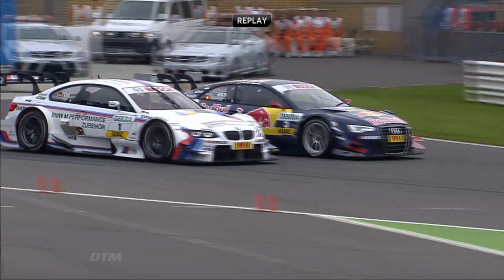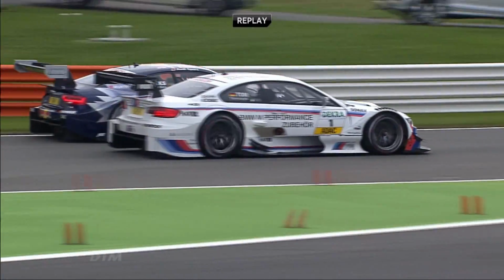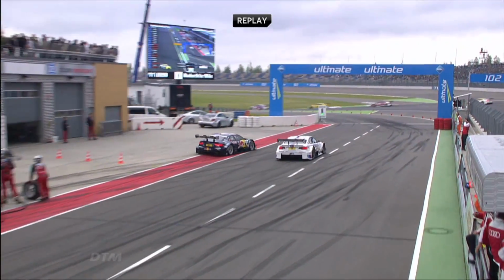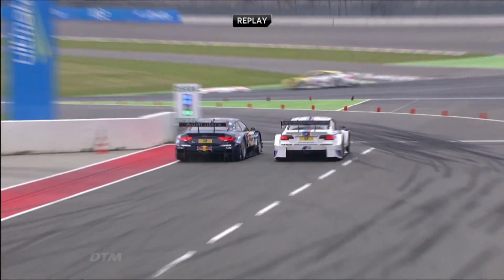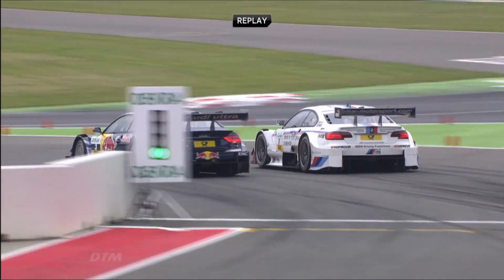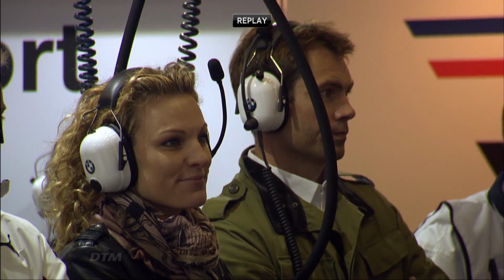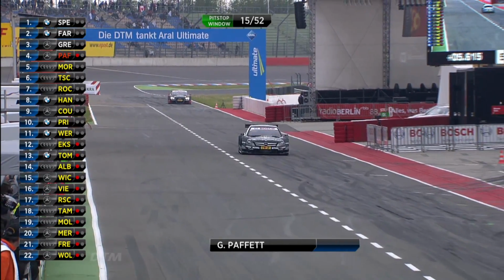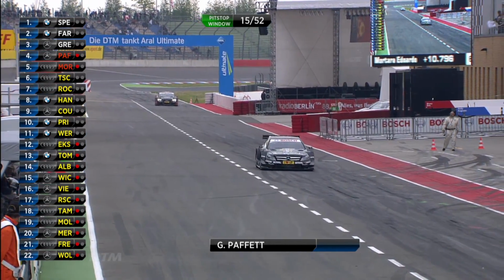We see it again, and the Red Bull car, of course, is Ekstrom. And in the end, Martin Tomczyk just had to lift off the throttle, didn't he? Look, Tomczyk was already coming. Ekstrom got the launch, and of course, then he was on the inside. So nearly could have had an incident there. And the girlfriend has a wry smile.